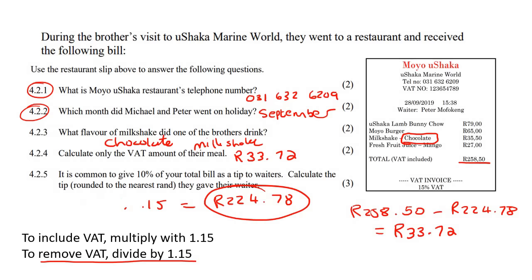Okay, this next one says, it is common to give 10% of your total bill as a tip to waiters. Calculate the tip rounded to the nearest rand. Okay, so the total bill came up to 258.50. So you take 10% of that. So 10% of 258.50. If you type this on your calculator, it'll give you 0.1.